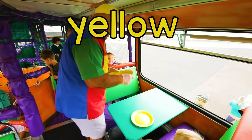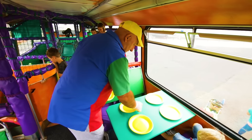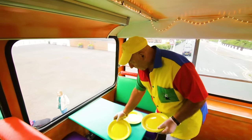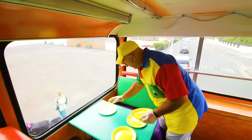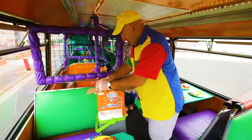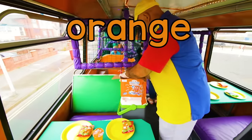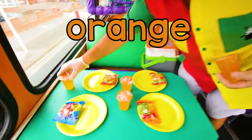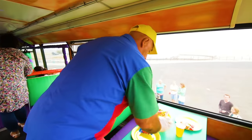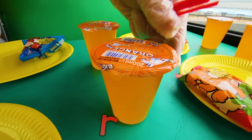One, two, three, four. And again, one, two, three, four yellow paper plates. Now Paul is placing down orange drinks. One, two, three, four. And they need red straws.